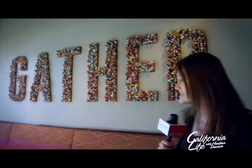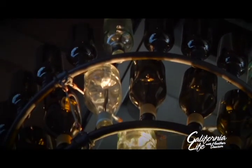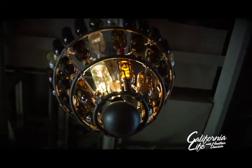According to Justin, this is a place where everyone can come together and feel at home. And as you can see, the sign says it all. This is a gathering place. It's a place where people come together to share a moment away from the hectic, busy nature of everyday life, to share a meal. And that's something that Stonefire really stands for, is bringing people together.